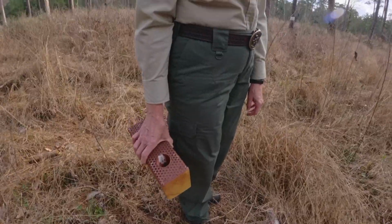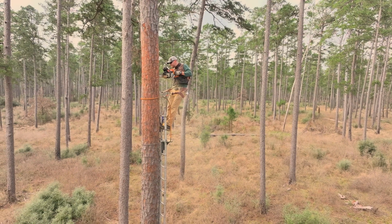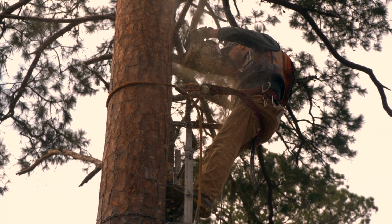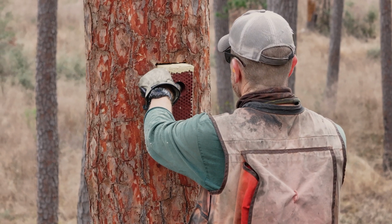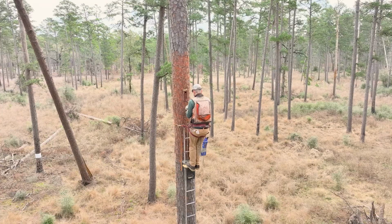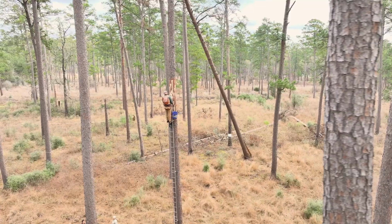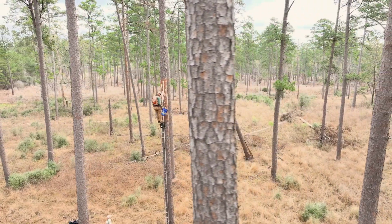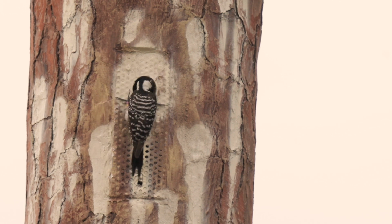I'm Donna Work, a biologist with the Texas A&M Forest Service. This is an artificial cavity that we can insert into a live pine tree to make a ready-made home for the red-cockaded woodpecker. It takes less than an hour to insert one of these, whereas it takes the woodpecker years to put one in. If more private landowners and a lot of our woodpeckers on the national forest, if they can continue to grow the larger, older pine trees and keep the area nice and open like this, that will help these populations to thrive and to continue to grow.